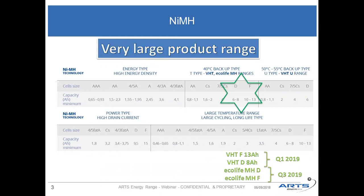After, you have a second family dedicated to 40 degrees backup application, including emergency lighting, but not only, I would say backup in general. You have cells from 0.8 to 10 ampere hours. I will come back to the big cells because it's an important part of our future developments on new cells at the end. But today we have from 0.8 to 10 ampere hours.